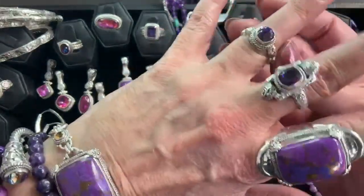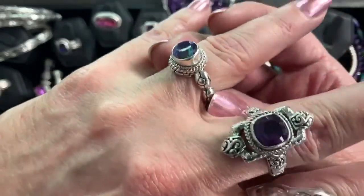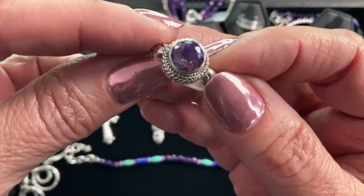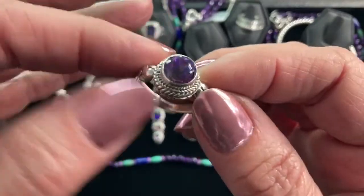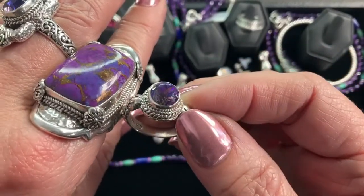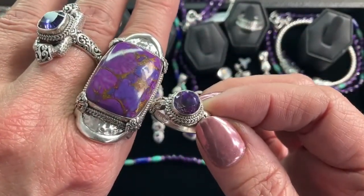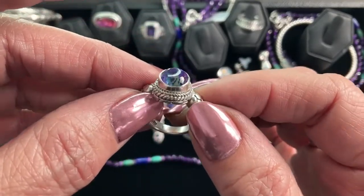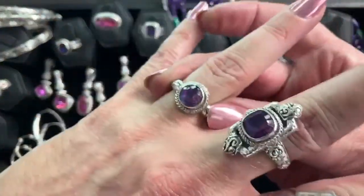So, and then again, this is the lotus cut. So you're gonna get those really beautiful blues that pop and a little bit of yellow sometimes. So I love this one with this because see how that bronzy kind of pulls a little bit of yellow. To me, it is that perfect match with the Mojave purple turquoise. And that ring is $59.99. Yeah. So pretty, right?